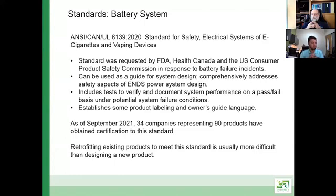But this standard is sort of a gift, if you will, to the smaller manufacturers because they don't have to go through that really expensive process of trying to build their own standard. They can certify to this one and pretty well meet requirements. It'll be a much safer product than in the old days.